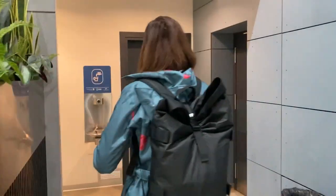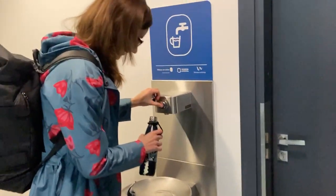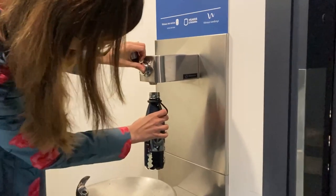Like any good airport, there are toilets located throughout the terminal, as well as drinking fountains located outside the washrooms, so you can fill your water bottles before flying.